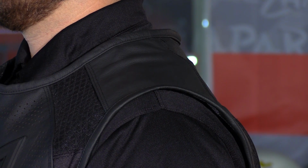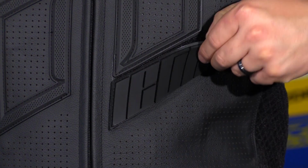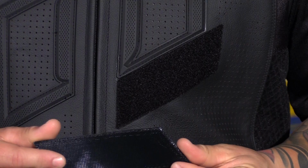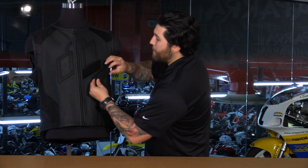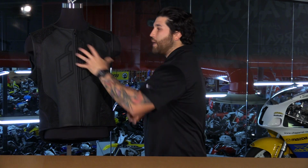All of the edges are nicely finished, and then if we take a look at some of the small details like the Icon logo in the front, this is really nice and bold to be flashy. You have this removable Icon patch that you can swap out for different colors to add a little bit of customization. Another cool thing about this vest is that it's also offered in a stripped version. So if you didn't want any of this stuff and you didn't really want to subject yourself to a certain type of motorcycle, you can wear the stripped vest on a cruiser or a Dyna or something of that sort. So a little bit of versatility there with the Icon vests.